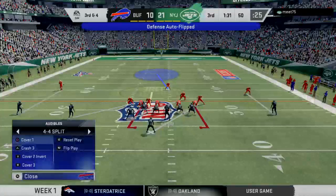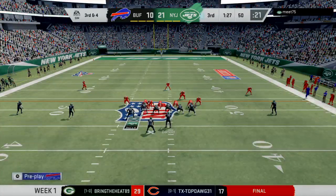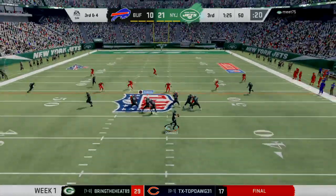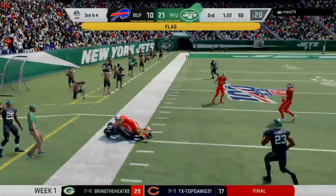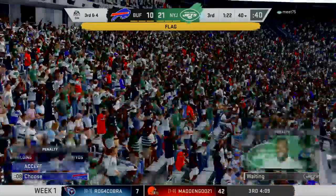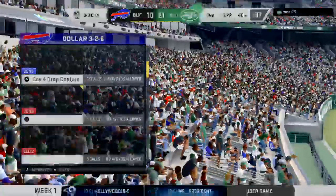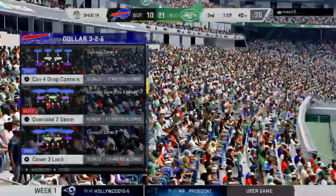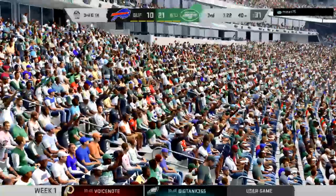From the 50, it's Darnold. Found his target, it's Anderson. And he's got this down to the 35. So a decent gain, but all for naught on the penalty. It's too bad, isn't it? They were feeling pretty good about it. The only people celebrating, the guys who just gave up that play.